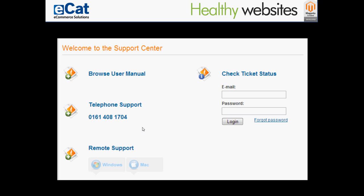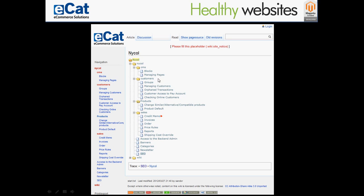This is the portal for the support center. From your logon screen, you can go in, see what any current ticket status is, find your user manual, download the remote support app, or give us a call. And this is what the wiki looks like. Here you can see all the different pages that are within the wiki. So essentially, it's all bookmarked. If it's something on sales, okay, you want to look at invoicing, then you just browse through the wiki. And again, for anybody that really wants to grasp this and run with it, you have the tools there for you to make the most out of it.